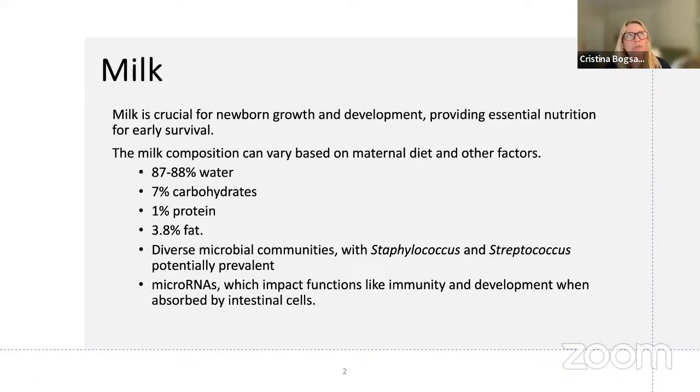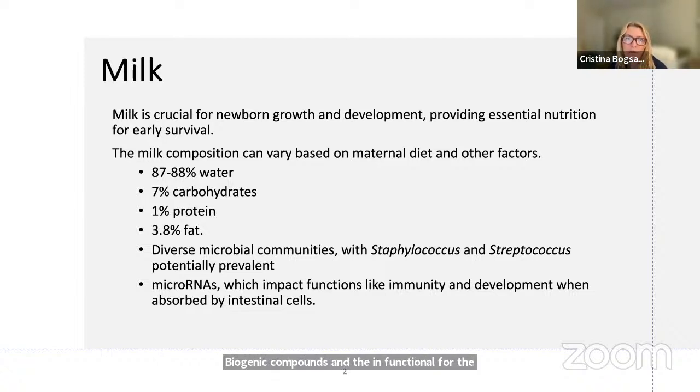We use milk as a main food matrix for functional foods, and dairy products are the main delivery for biogenic compounds in the functional food market. Milk is crucial for newborn growth and development, and it presents essential nutrition components.